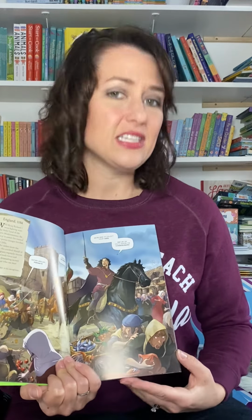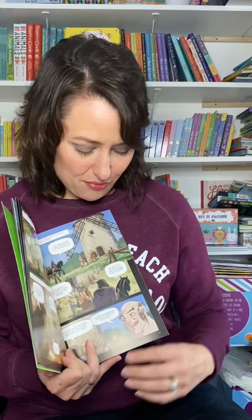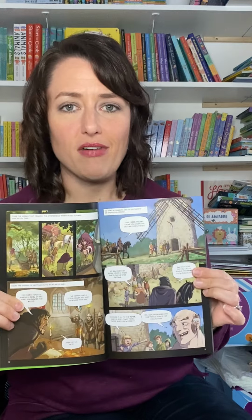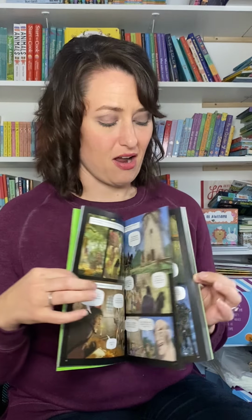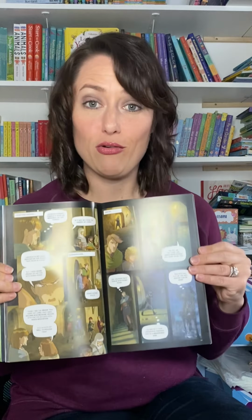I'm going to show you inside one of our graphic novels. I know a lot of you probably have 8 to 10-year-olds or older who just don't love reading, but graphic novels are a great way to get your children interested in reading some of these classic books. So I have Robin Hood here. It's the story of Robin Hood. It is not the Disney version. It is the real traditional version of Robin Hood, and it's condensed into a graphic novel.